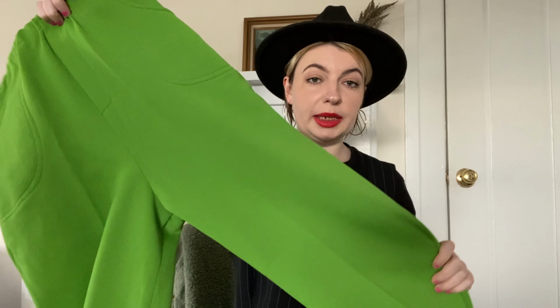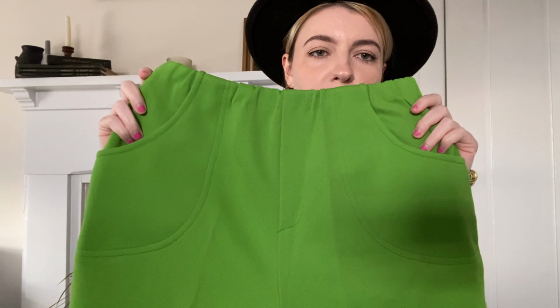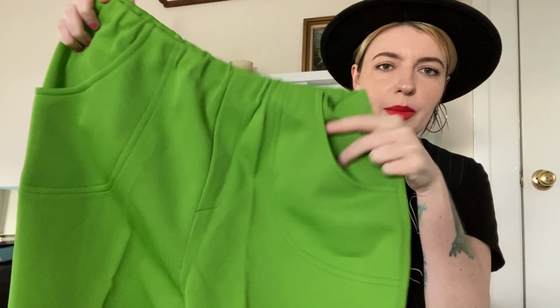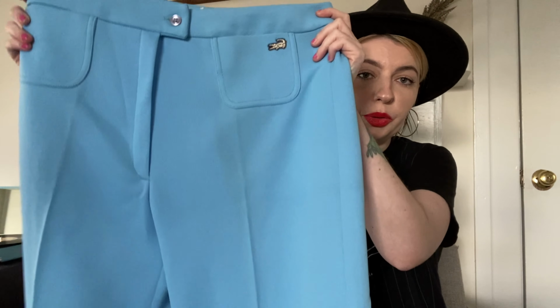Next up is another bright pair. We have this bright lime green pair, also bell bottom. Oh my gosh, I think these fit me, but they're a little loud for me specifically. These ones do have pockets. There's also a shadow. Maybe I need to move this. Is that better? Yes, no shadow. So these have two little front pockets, and I just love these so much. Let's see if we can get a tag moment. Yes, yes.